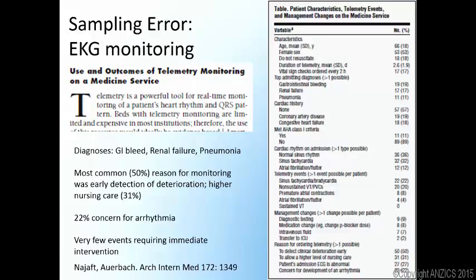Well, the only kind of deterioration you can find with an EKG is tachycardia or bradycardia. And as you know, this is not the most common reason for making the call. Hypotension and respiratory rate are more common reasons for calling than tachycardia. So 50% were for monitoring, and I think we're using the wrong modality, so that's going to be a sampling error. And 30% of the patients who were put on this monitoring system was so that they could attract more nursing care, hopefully. And I'm not sure this is the right reason to be doing monitoring.